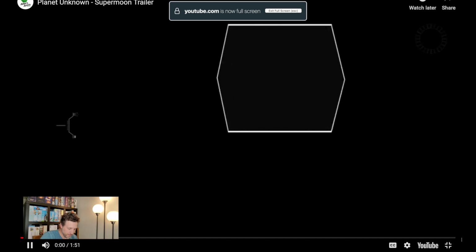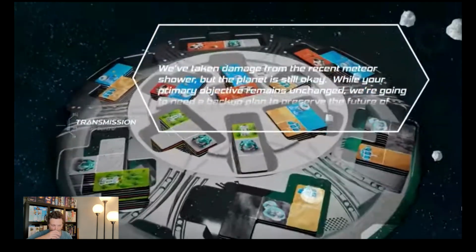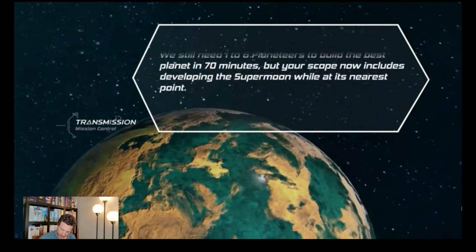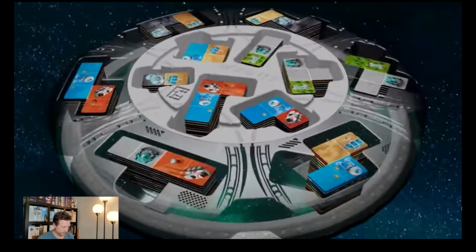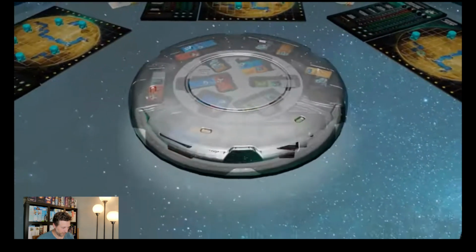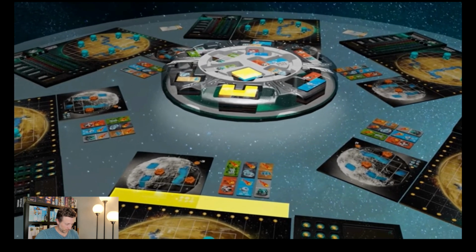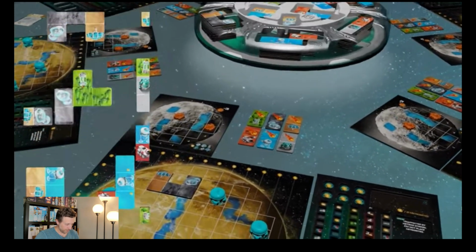Greetings, Planeteers. We've taken damage from the recent meteor shower, but the planet is still okay. While your primary objective remains unchanged, we're going to need a backup plan to preserve the future of humanity. We still need 1 to 6 Planeteers to build the best planet in 70 minutes, but your scope now includes developing the Supermoon while at its nearest point. You're already well equipped with a rotating Tetris-tile polyomino space station, but you can now upgrade the hardware to prevent the gaming galaxy from componentry chaos. I've selected you because you are the best and the brightest. Godspeed, Planeteers. Planet Unknown Supermoon is the first expansion to the 2022 tabletop hit, Planet Unknown. Players now must decide whether to place their tile onto the planet or onto the moon, advancing their 2 resources as usual.